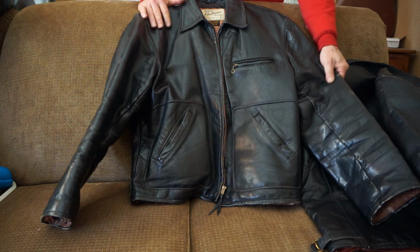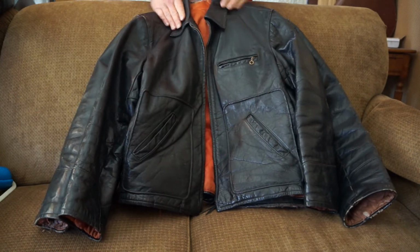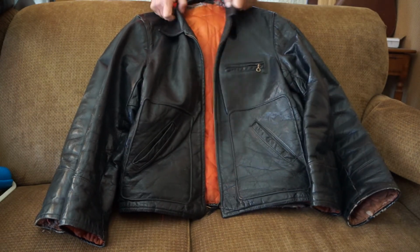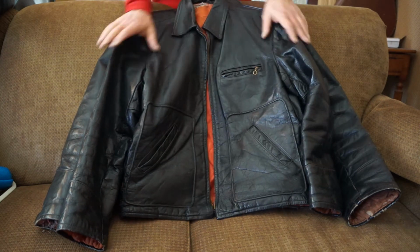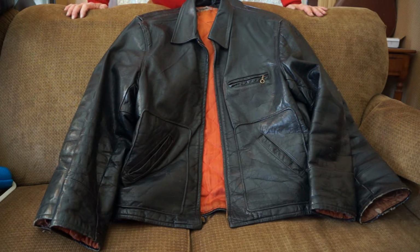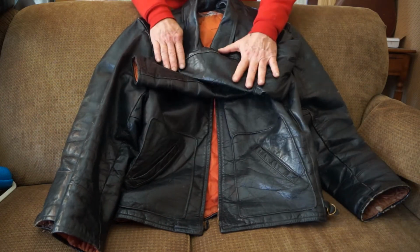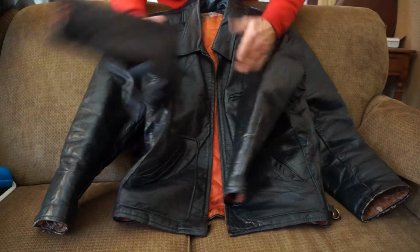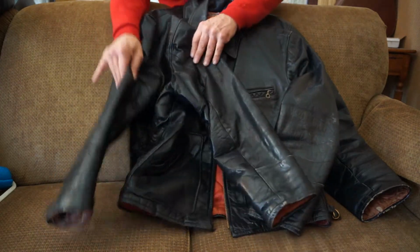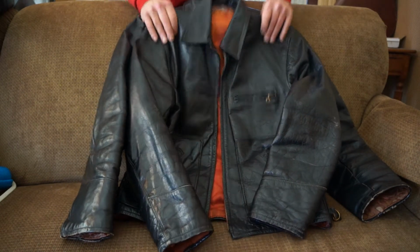Nice horsehide, nice condition. This is the Hercules. I'm calling this a Steerhide. The tag is missing. It's definitely a Hercules. I've had several of these. I've had another one like this that I was calling the Steerhide that was missing the label also. And then I had one also that I sold that had the label on it. This is a beautiful jacket too. Beautiful Steerhide. Again, I'm just noticing the difference between the two. They're just not the same. They're made by the same company.